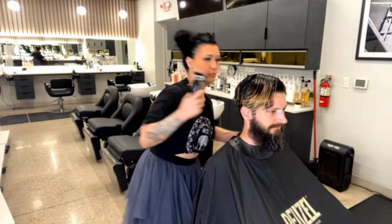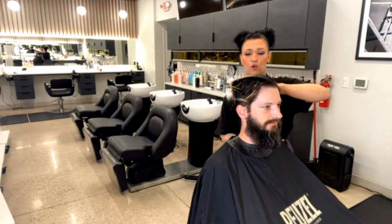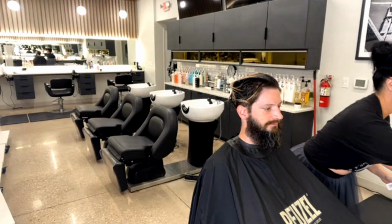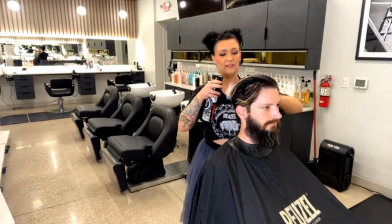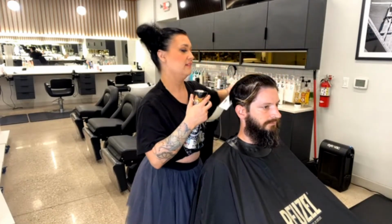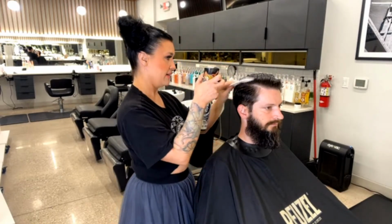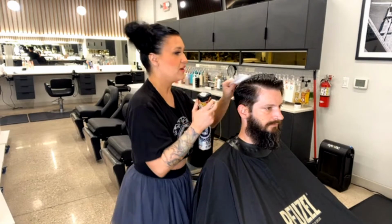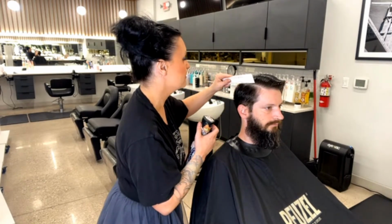We're getting a little tangled up. I apologize. We don't need the blow dryer yet, though. All right, just pulling this hair back, combing, getting it out of the way so I can work on the right side. His hair is a little dry, so I keep having to put a little bit more tonic in there. It's worth it. Take a beat, grab your product, and reorganize yourself as you're cutting through hair because you definitely don't want to lose your spot.